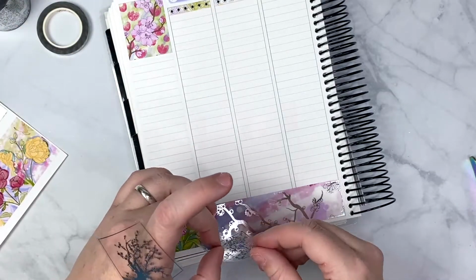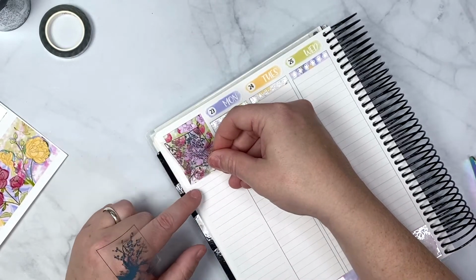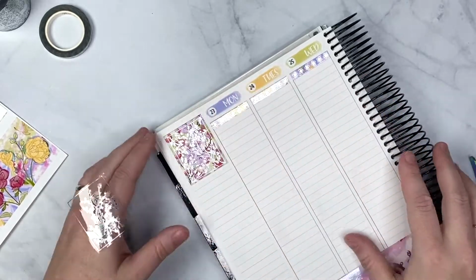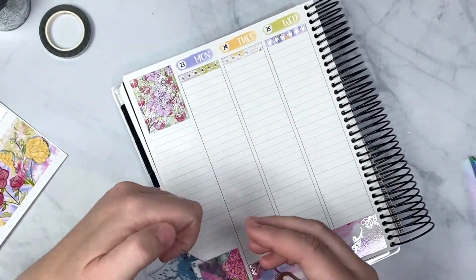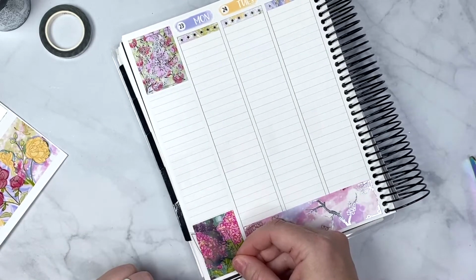Okay, I know this is going to be a lot of foil going over this, but I really don't care because I really just want to try something different. Okay, that's all.